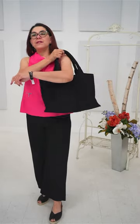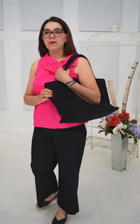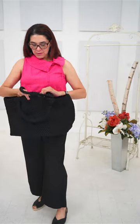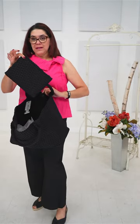These ones are perfect if you're planning to travel. This is the one that you should take because it can fold in your bag and your suitcase, no problem. And then when you get there, you have it, and it comes with a little one. This is a really nice tote.